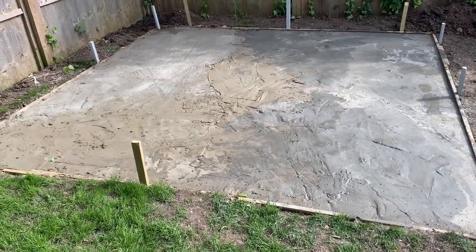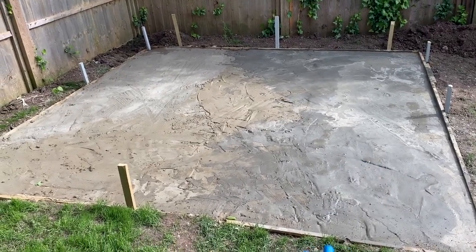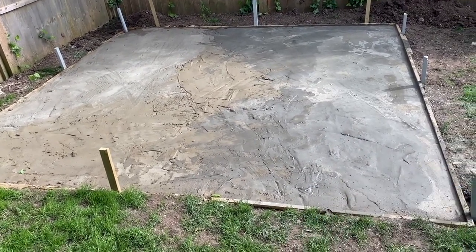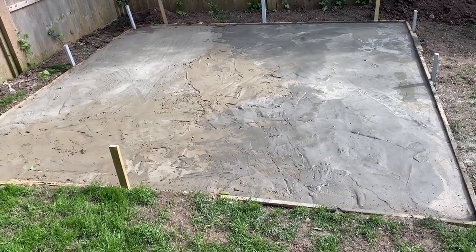Okay, so this is what it's looking like so far. I have a 10 by 8 log cabin coming, but my partner has dug the base slightly bigger, just so it means I have a slight edge around the outside.